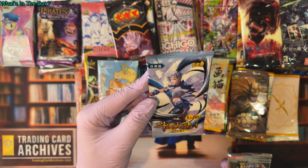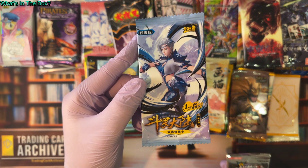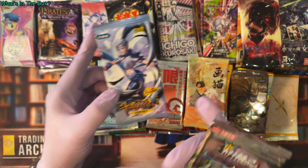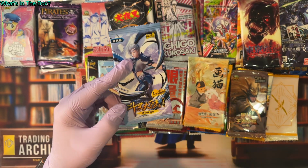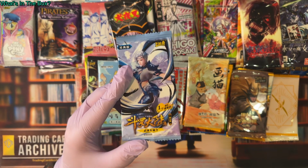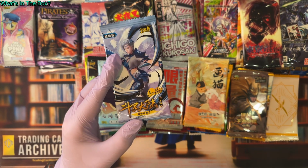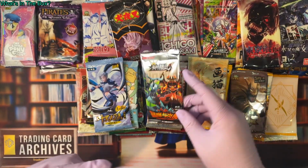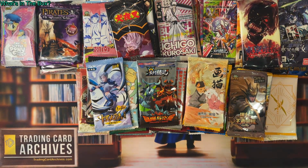What is this? This is Duoluo Continent by Kaio. It's a franchise in China that had some computer animated television shows, and that's what this set of cards was based off of. Soul Land, it's sometimes called. Here's another Cardmon, a different set from Cardmon.